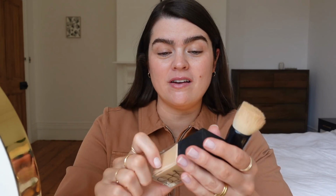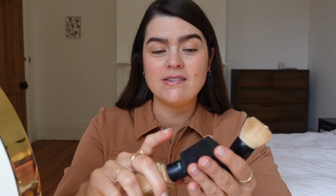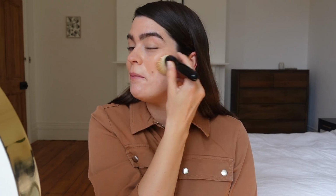First up, I'm just still so in love with the NARS Light Reflecting foundation. I'm using the shade Salzburg. I'm just going to take one pump. Like I've mentioned before, I actually really love this applied with fingers the best. I'm going to do a brush today just because I don't want to interrupt the flow of the video by needing to wash my hands.